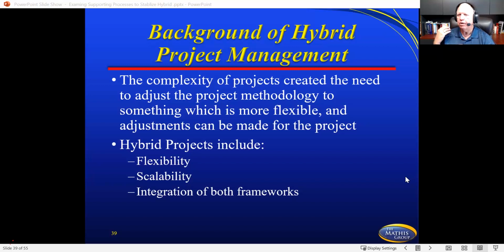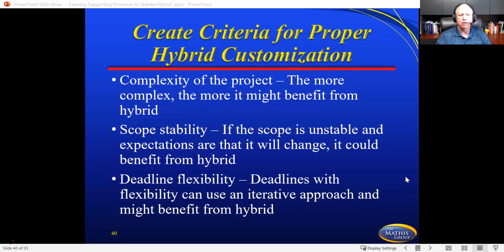The book on hybrid here, I like the way the author has presented pulling from both sides, because that makes the most sense on some of these projects that you're working on. You also have to create criteria for proper hybrid customization. So let me kind of walk you through just a couple of ideas on this, if you don't mind. So complexity of the project. How complex is this project? The more complex, the more it might benefit from hybrid. And so what you're looking at is I need the flavor of both of these methodologies on this project, just because it's so intricate with so many different things.